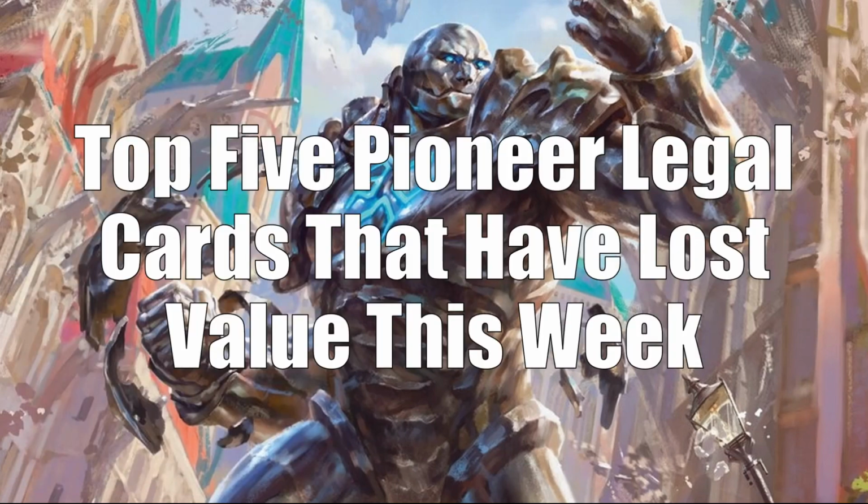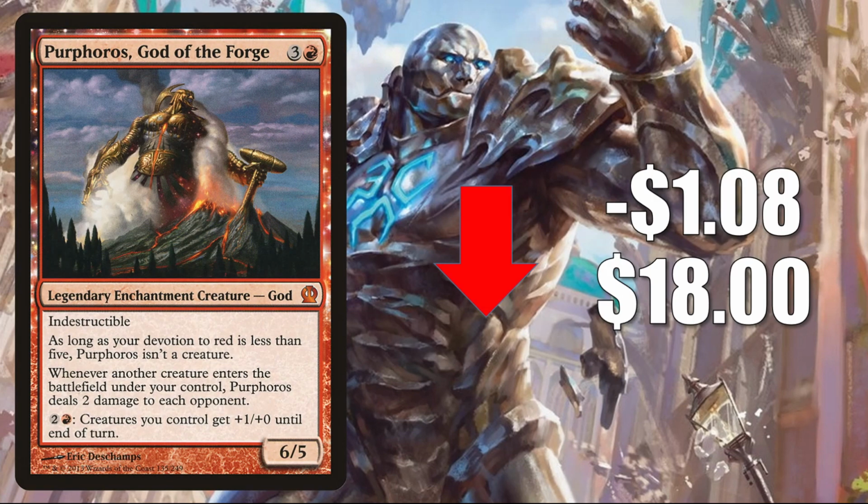In your top 5 Pioneer legal cards that have lost value this week. Number 5, Purphoros, God of the Forge from Theros. It goes down $1.08 to $18. Now, this is a fairly popular Commander, also is in a number of newer builds like Xyris the Writhing Storm, Zurzoth Chaos Rider, Rin and Seri Inseparable.